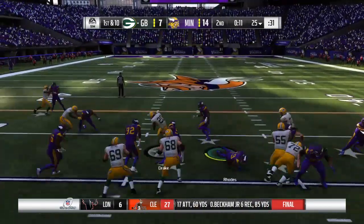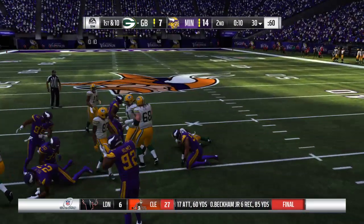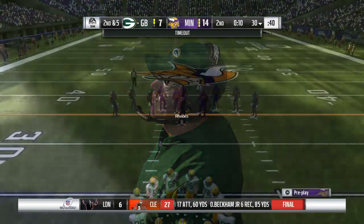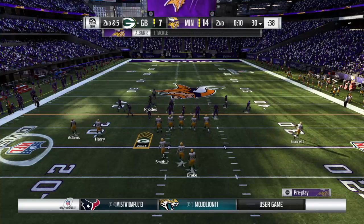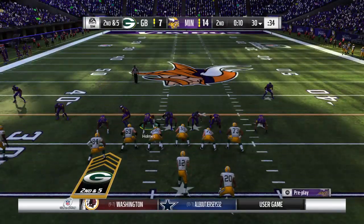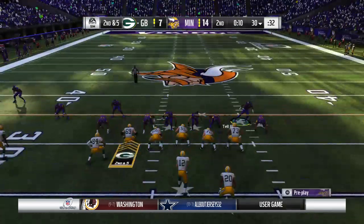They'll start the drive with Drake. And he'll go down right at the 30-yard line. Now a timeout signaled for, and they'll get it with 10 seconds to go before halftime. Ball on the 30. They'll come up with a 2nd and 5.